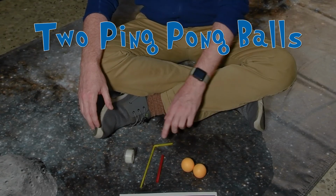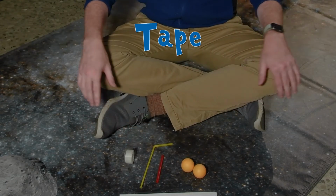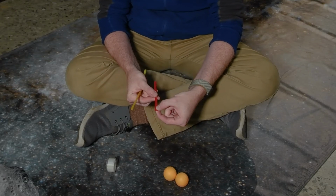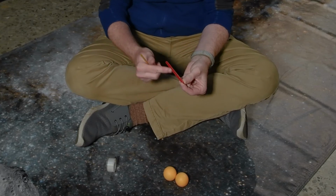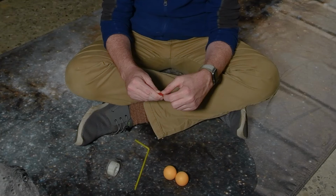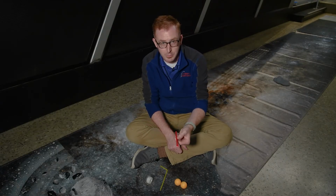Now you can make your very own DART impactor at home using the following materials: 2 ping pong balls, a bendy straw, a straw larger in diameter than your bendy straw, and tape. Easiest way is take your larger diameter straw and at one of the ends, press and fold down. That creates an airtight seal inside. And from that, add a strip of tape at that bend so it stays in place. What you just created was the impactor part of your DART mission.